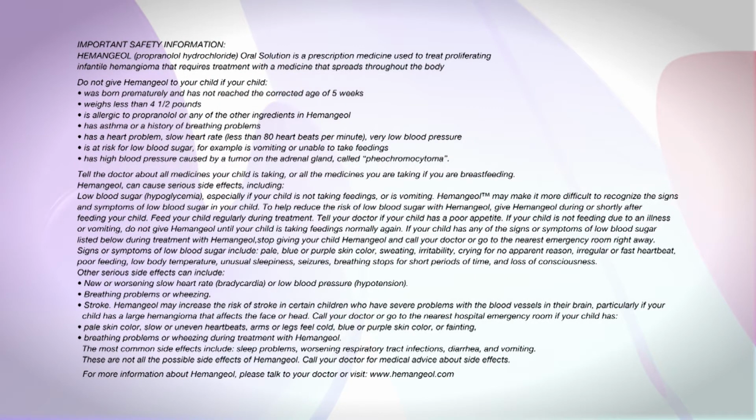Hemangiol should not be given to children with certain conditions. Talk to your doctor if Hemangiol is right for your child. Hemangiol can cause serious side effects, including low blood sugar, especially if your child is not feeding or vomiting. Know the signs and symptoms of low blood sugar. Other serious side effects can include new or worsening slow heart rate or low blood pressure, breathing problems, or wheezing. Hemangiol may increase the risk of stroke in certain children who have severe problems with the blood vessels in their brain. The most common side effects include sleep problems, worsening respiratory tract infections, diarrhea, and vomiting. These are not all the possible side effects of Hemangiol. For more information about Hemangiol, please talk to your doctor or visit Hemangiol.com.